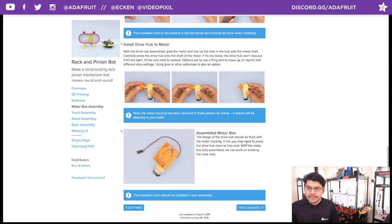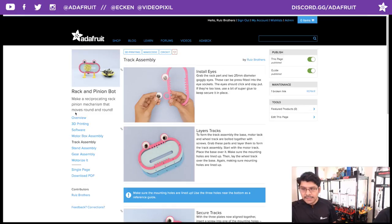But here's what the assembled motor box looks like once we have the actual housing mounted and the drive hub attached to the motor hub. That's really it. There's no glue needed for any of these parts. So that's really nice. Onto the track assembly.